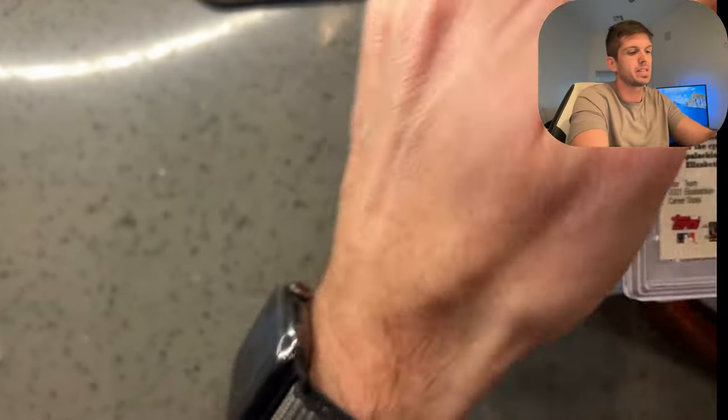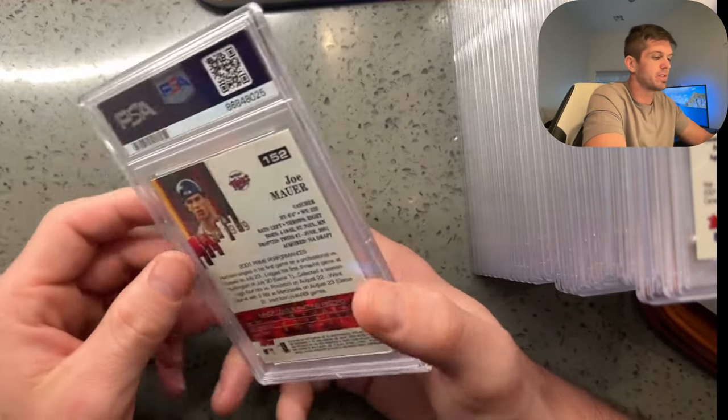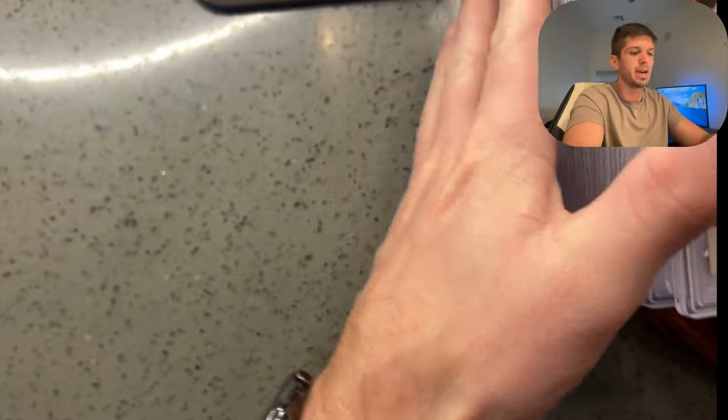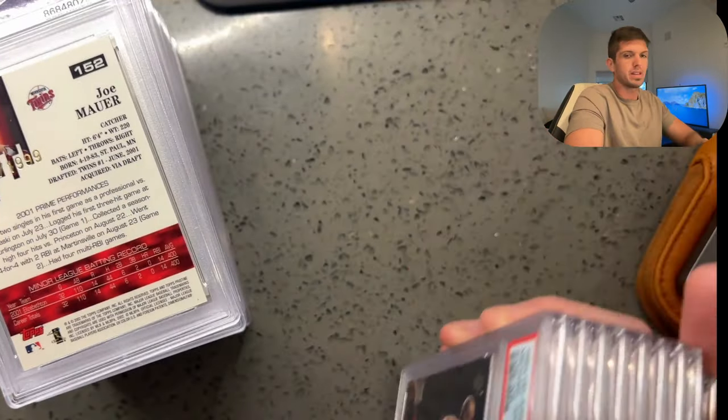Now more Joe Mauers, PSA 10s. Just the base Topps pristine. And then we've also got, this is the uncommon version. So there's common, uncommon, rare. This is the uncommon number 1999. Very similar to how Topps Finest did it back in the day. All right, so let's go ahead and put some of these guys back in the box.